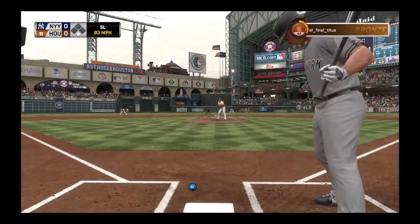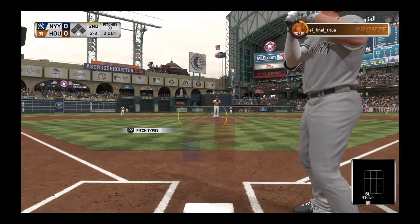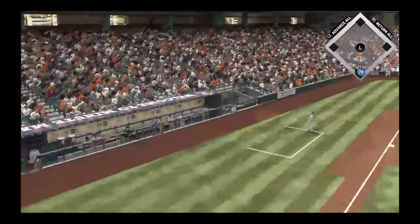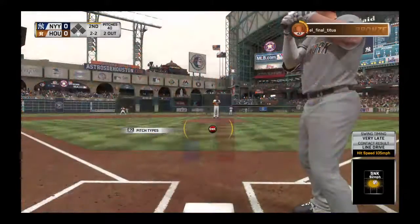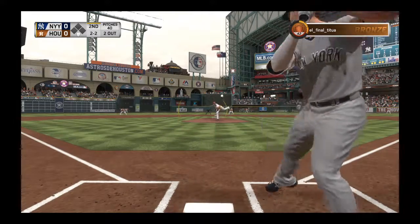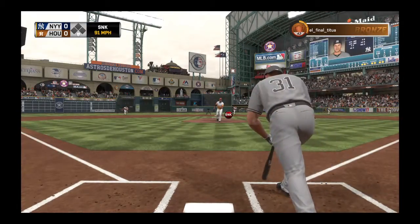And they'll try to get him fishing there, but he won't offer in the dirt, and it's back to even at 2-2. So he threw the slider darting away to him 2 times in a row. Now I don't think he'll go for it again. I'm looking for something hard inside on this pitch. Swing and a miss, and that ends the inning.